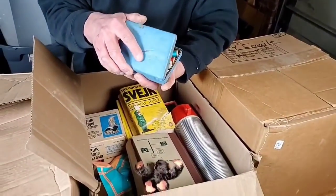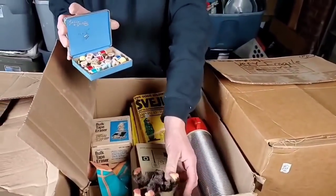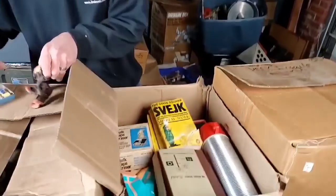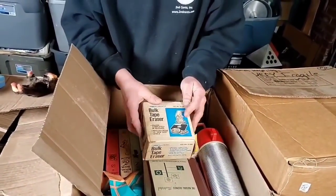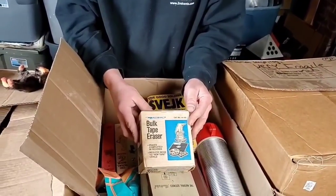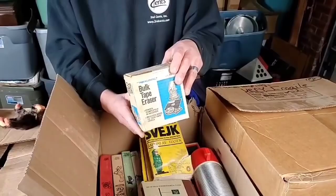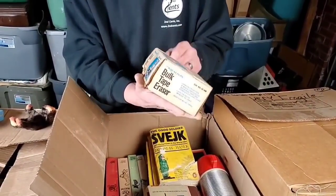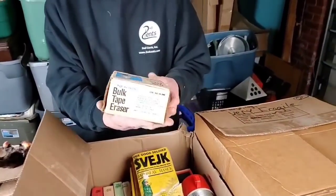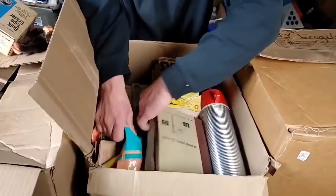Oh, man. Thread? Will the thread bring us some bread? I don't know. What's this? A bulk tape eraser. Look at this thing. What's this for? I think it just demagnetizes. Erases cassettes, 8-track cartridges, open reel tape, and computer floppy disks. Yeah, don't put it by your credit card. He said, don't put it by your credit card, ladies and gentlemen.